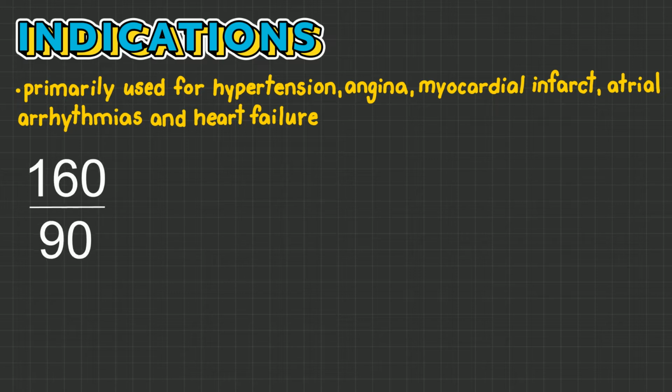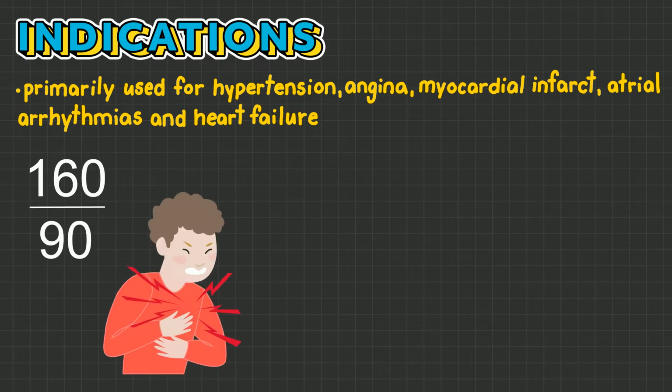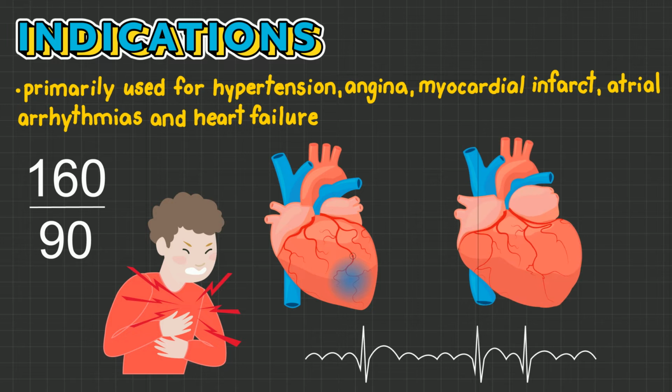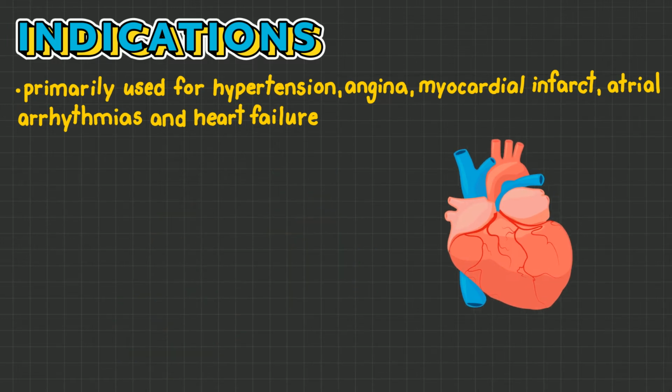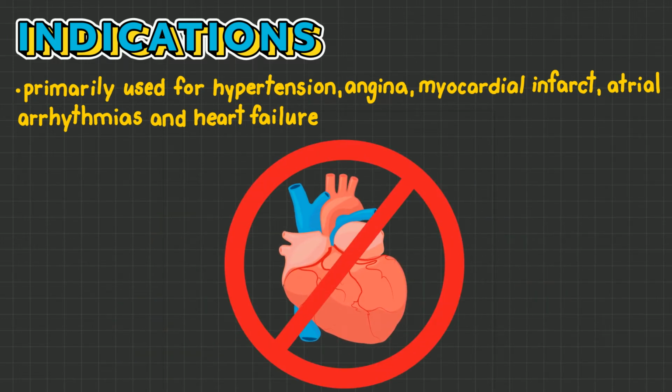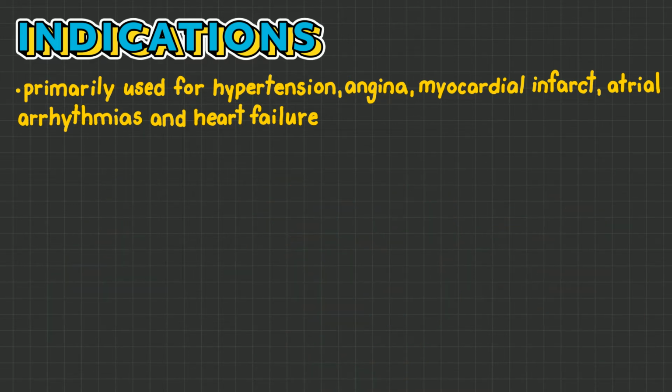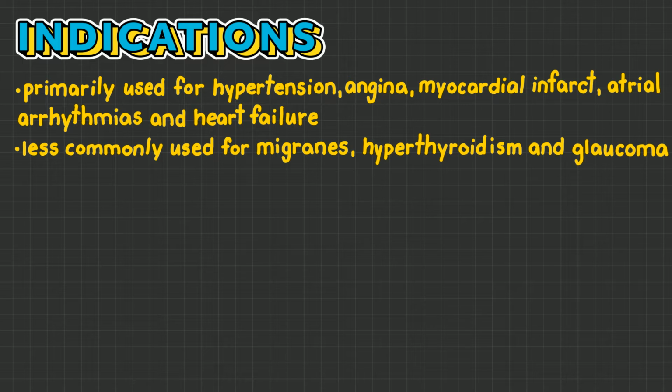Beta blockers are predominantly used for cardiovascular diseases, such as hypertension, angina, myocardial infarcts, atrial arrhythmias, and heart failure. It's important to note that beta blockers are not appropriate for all types of heart failure, and in some cases can actually worsen symptoms.